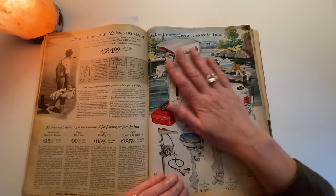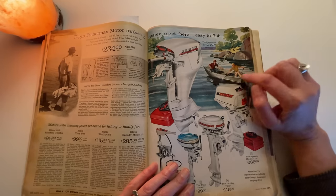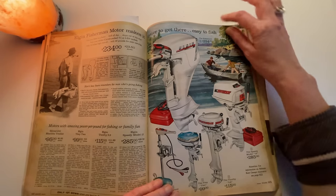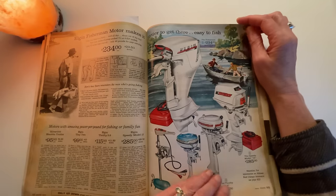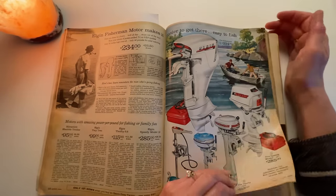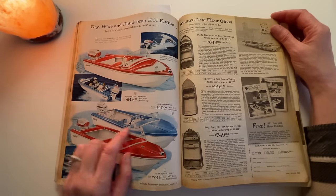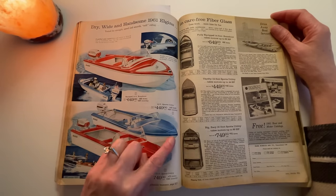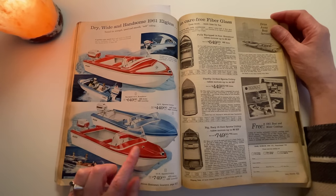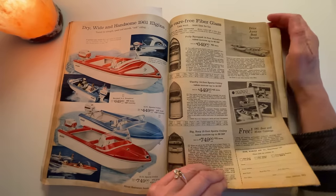Wow. Ooh, a full color ad. And look, it's all like a watercolor. He's got his boat with a little motor. He's fishing. Those are good looking motors. So I'm just going, oh, look at this guy just carrying his motor. Have motor. All he needs is a boat. Ooh, these are sweet looking. Look at that. Oh man, I would dig this red one. That would be great. Elgin.